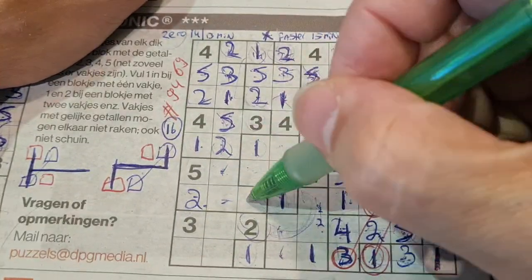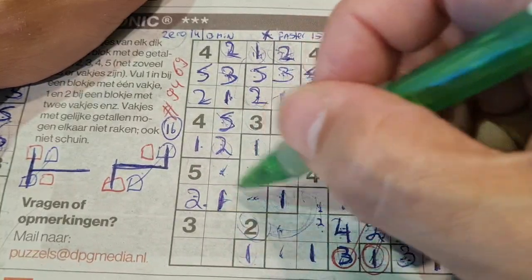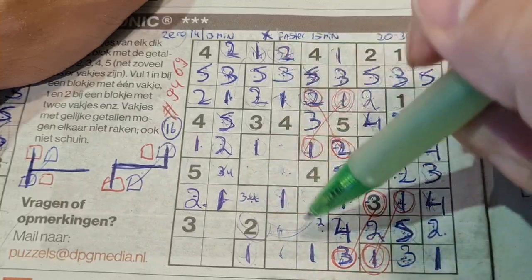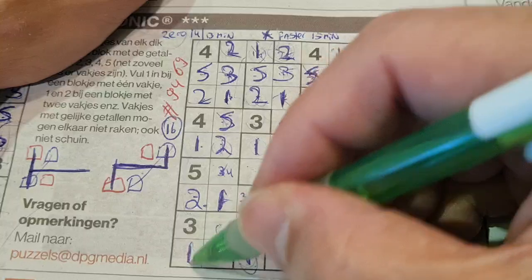This box can be 1. That box can be 1. So 1 box left for the 1 in this area. It's supposed to be here. 2 numbers left in this area for numbers 3 and 4. 3 and 4. Let me mark those. These 2 boxes can be 1. So 1 box left for the 1 in this area. It's supposed to be here.